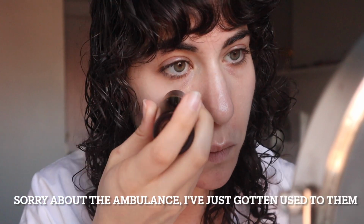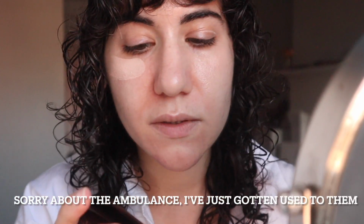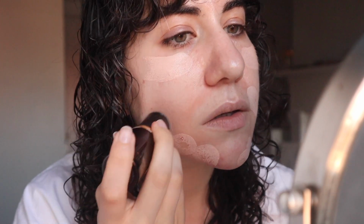I'm gonna go in with the Tom Ford, I think it's called the Traceless Foundation Stick, and I have the shade 0.4 Rose. I'll wait for that siren to go by. I basically just pat it on like this.